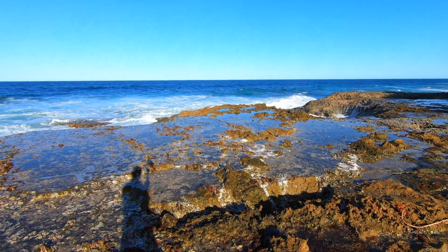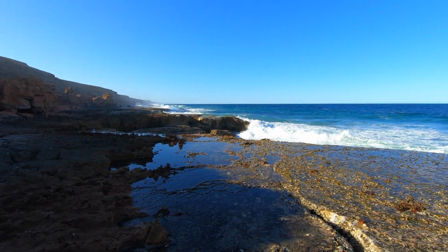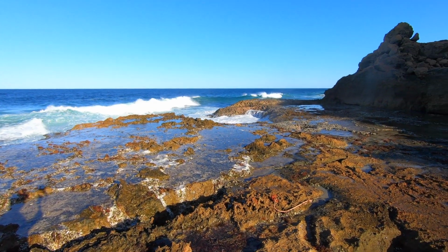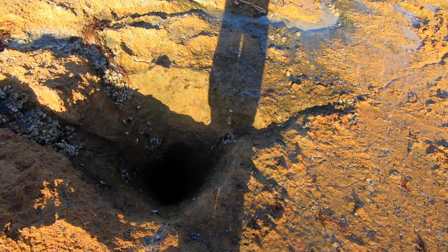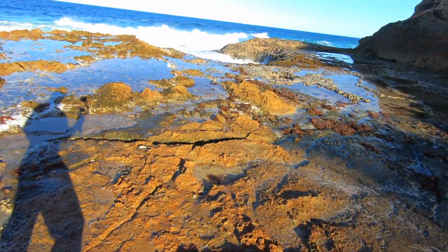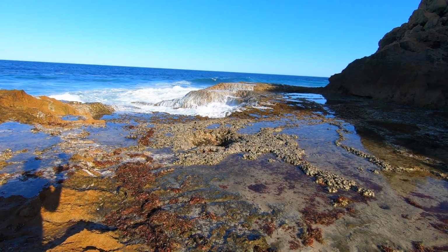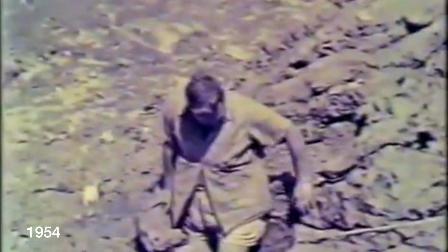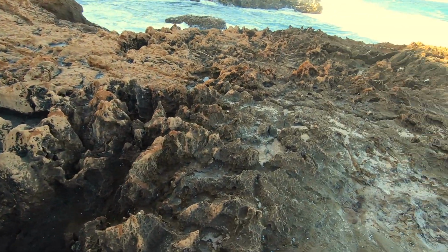As you could imagine, a wooden sailing ship wouldn't hold a chance for any length of time up against these rocks and a big swell. And there's blowholes. It's all undercut. There's a blowhole. There's another one over here. Another big blowhole. This might have been the one that one of the guys from the expeditions in the 50s actually went down and took a look.